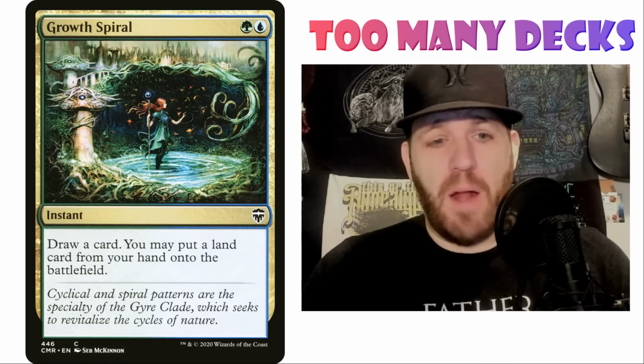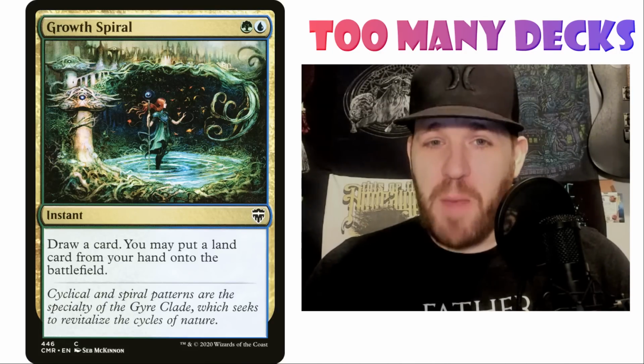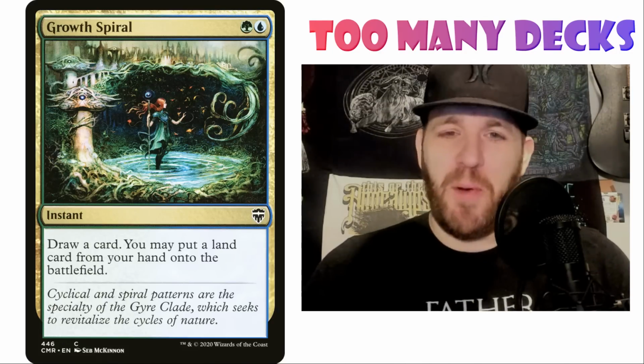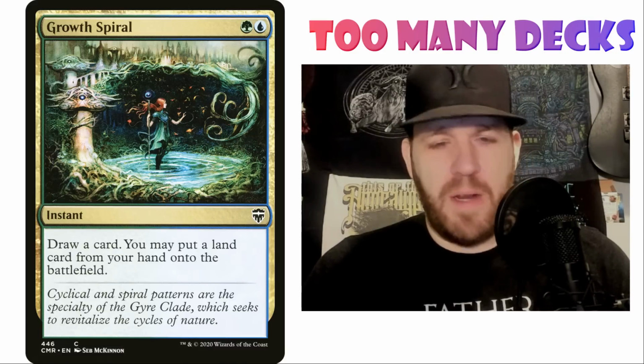As a ramp spell, it's terrible. There's way better options, obviously, because you're in green. As a draw spell, it's awful because you're in blue and there's a lot of better options. I just don't think this should be in nearly as many decks as it is.